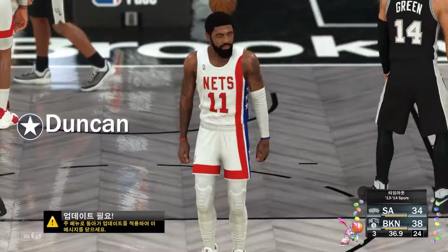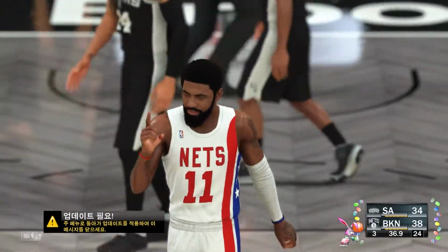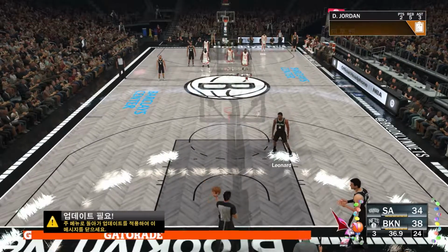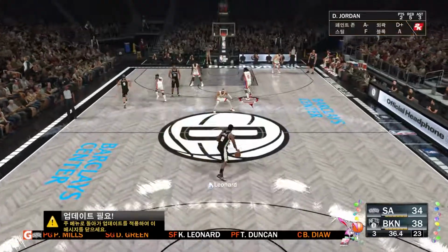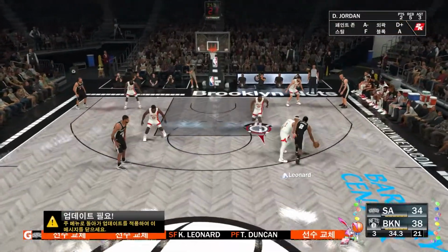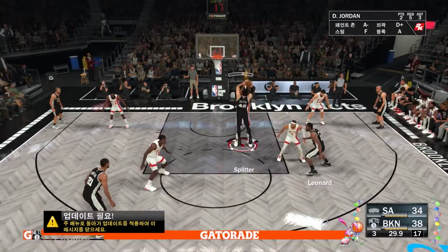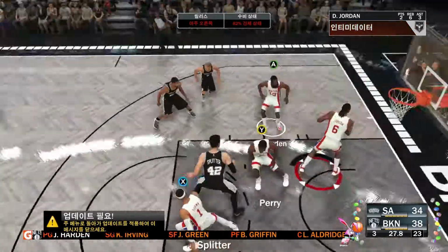A nice shot by Irving. They should continue to get the ball inside. The defense struggling to contain them. Positions here. Spurs trail by 4. Right side, Leonard. Splitter misses.